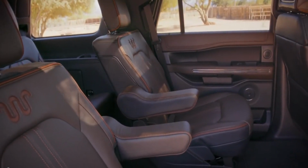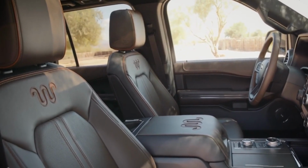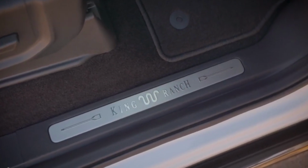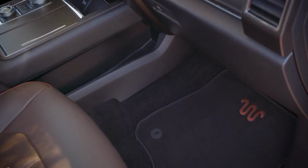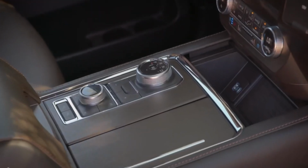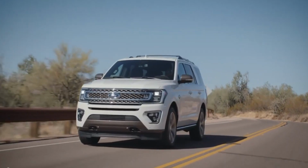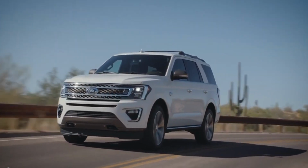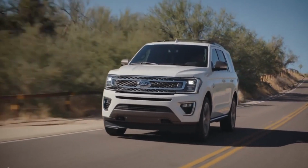Inside you get that brown leather like I mentioned, but now it also wraps around the dash, the steering wheel, doors, and some brown piping and stitching that can be found in second row captain seats. You also get upgraded genuine wood trim, as well as some aluminum sill plates that will be illuminated with the King Ranch logo. So really overall you can think of the King Ranch trim as being an exterior styling package and an interior leather upgrade. Otherwise there are no mechanical differences or differences to the technology or infotainment systems. It's really just those kind of features that you'd be getting with this.